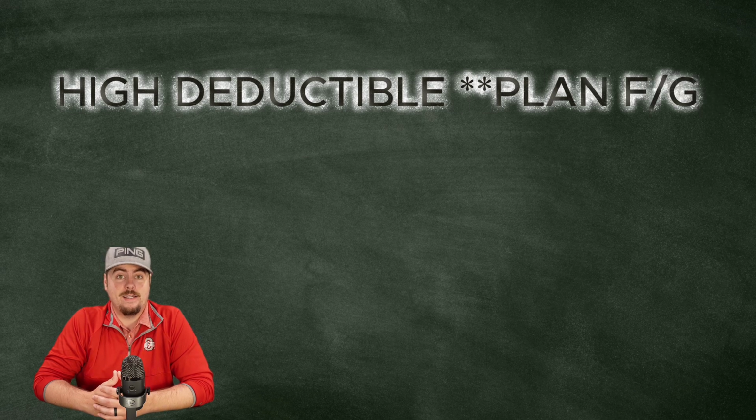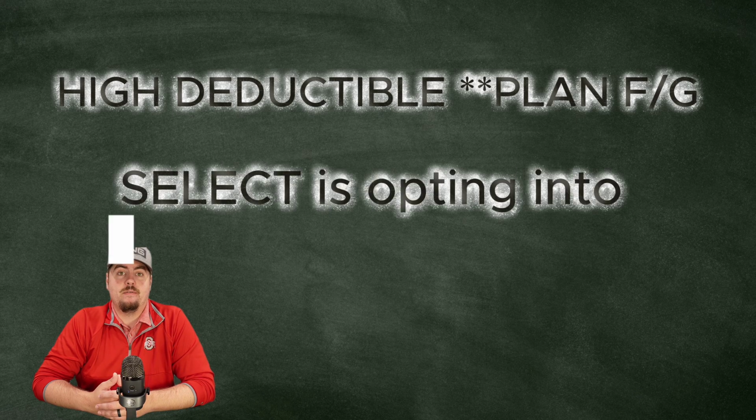A couple things I want to note with Medicare supplements is there are two variations that you could actually opt into. And one of them is called a high deductible. And it's literally what it sounds like. You could opt into a version of, say, Plan F, where you have to meet a deductible before you receive the benefits of Plan F. These are generally offered at a cheaper price.